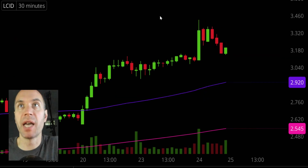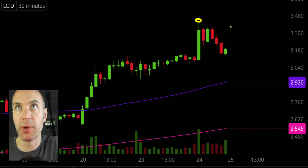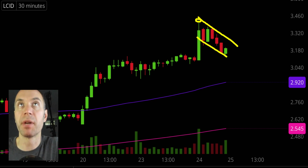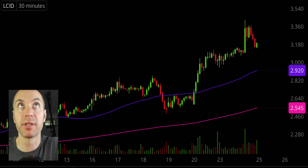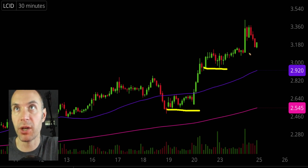Next one here, LCID, and once again, one of these that it's all about perspective. Scalpers, day traders that bought right there, yeah, things are not looking so good because there was this pullback here. But if you do care about the bigger picture of things, then overall you still have plenty of higher lows. So if I just squeeze things out, you can see, and we'll just start from right here, but you have a set of lows there, you have lows there, you have lows there.